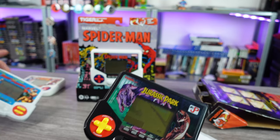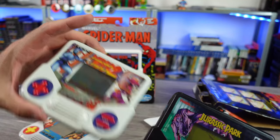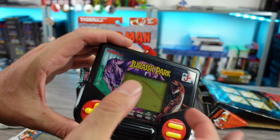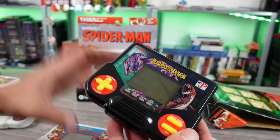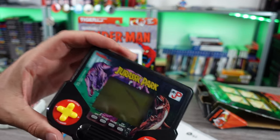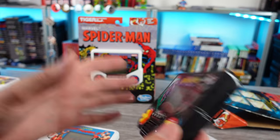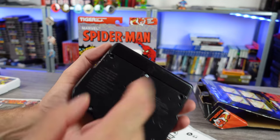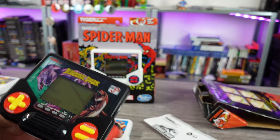Now, the differences that I noticed over previous ones, if you take a look at the Mega Man or even the Street Fighter one, it seems like the screen is recessed further down, maybe 3 to 4 millimeters. It's down deeper, that actual LCD under this cover. That's one thing to point out. The other thing, due to children swallowing batteries, I guess, they do have a screw on there that you have to open up in order to put your batteries in.